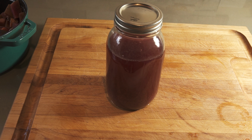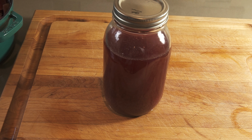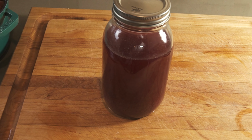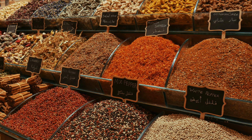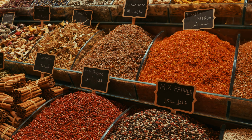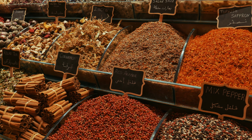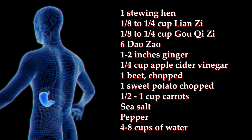Okay, so one of the benefits of doing Chinese medicinal chicken broths is the ability to target specific areas of the body using different herbs. And because I want to strengthen the body for winter, I'm going to work on the digestive function. So here are your ingredients.